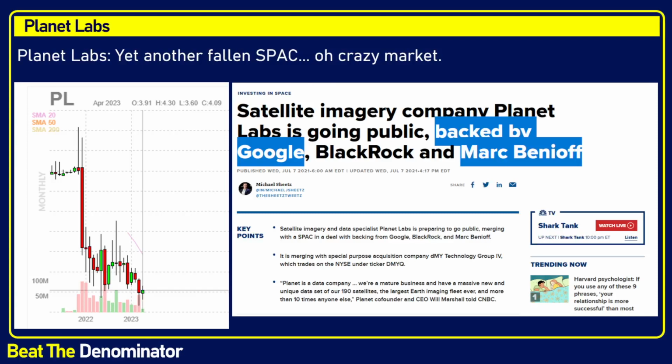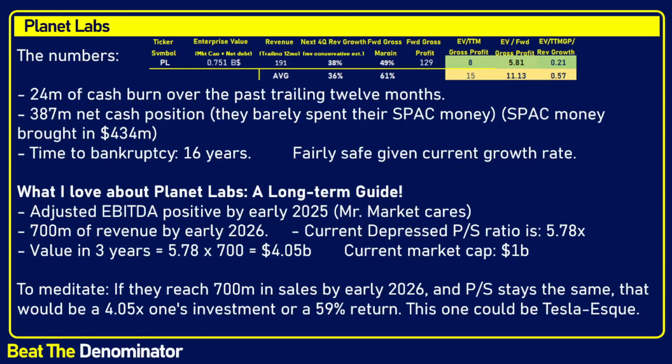But let me look at the data, because on this channel I focus a lot on the numbers. How does that stock rank in my spreadsheet? Well, it would rank pretty well. It will almost make it to the top 5 at an enterprise value over trailing 12-month gross profit of 8, which is almost twice as little as my average. Just about twice as cheap for the enterprise value over forward gross profit, and significantly cheaper growth. You are paying very little for each percentage point of growth on this company, at 0.21 versus 0.57.